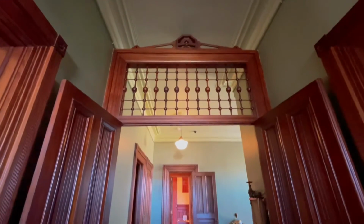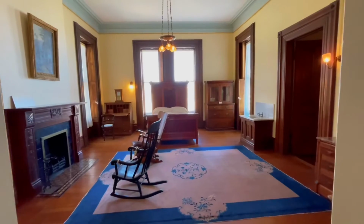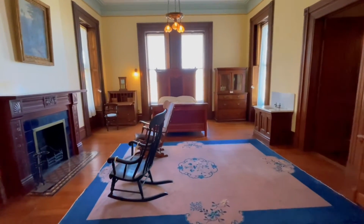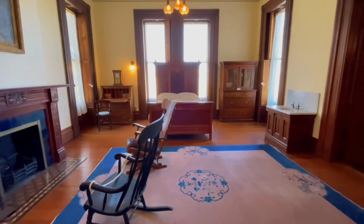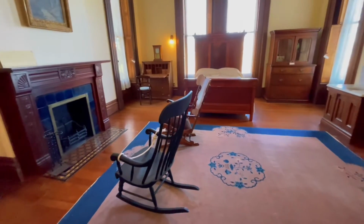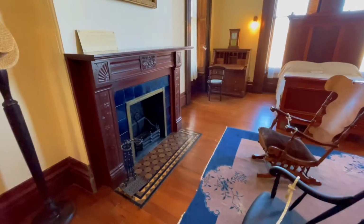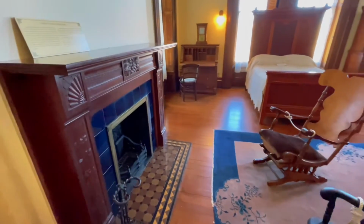The details are amazing here. There's so many tiny details. It is at this time that we walk into the bedroom. In fact, there are several bedrooms here. And as you walk through, you'll hear an occasional creak of the floor, and you can only imagine what it would have been like to be in this room, living this life.